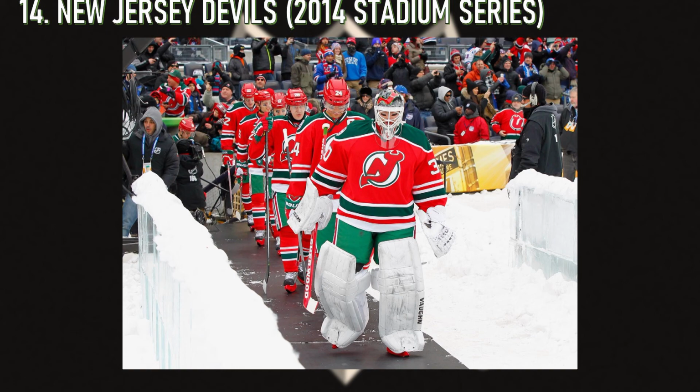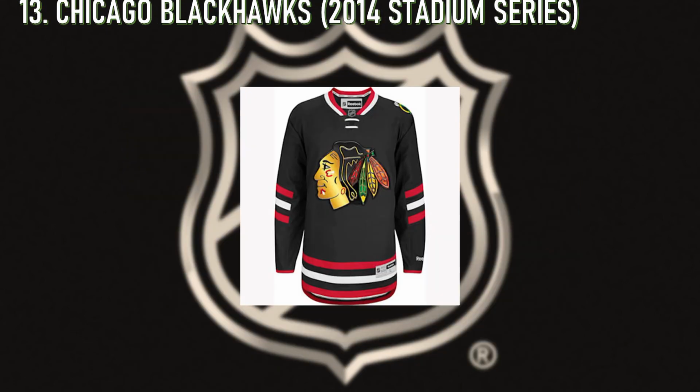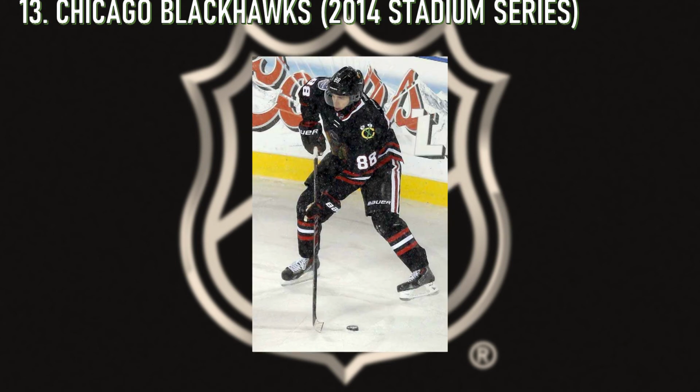13. And I have Chicago. Shiny Chicago. Chicago in black looks really good, and I think this is no exception. This is so nice, and it's not that different from their normal black jersey, but it's different enough, and it's still an amazing jersey. Here's Patrick Kane in the Winter Classic. This is 2014. Oh, not the Winter Classic, Stadium Series. Sorry. Yeah, Chicago's just in every outdoor game.